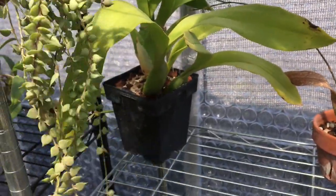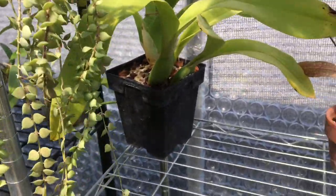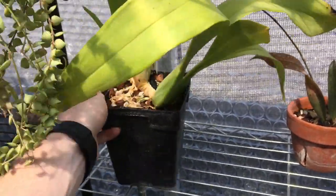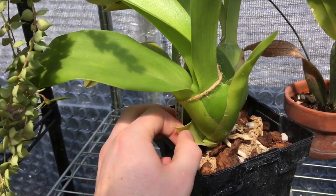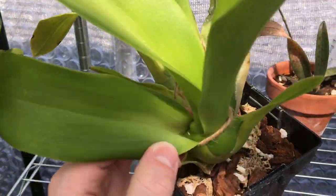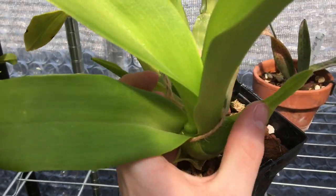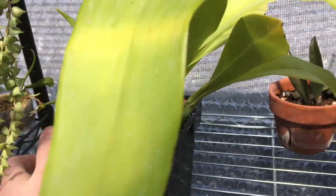Back here, my Brassia rex is maturing this pseudobulb, so we will see. And it's also coming out with that new growth, so we'll see if it gets some spikes on it. I don't know if it will or not. I hope it will. But, yep, it's doing really nice.